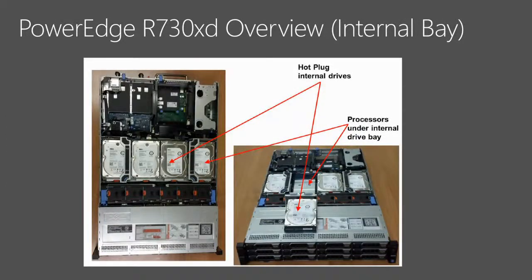The other key thing is that we have 4 drives. You saw 16 in the front. There are 4 drives in what we call the internal bay. Those are hot plug as well. If you have a server that has a cable arm, you can pull it out and take the drives out. So those are hot plug drives as well.